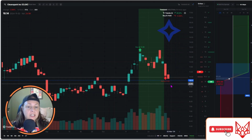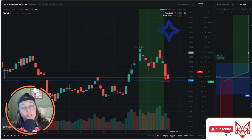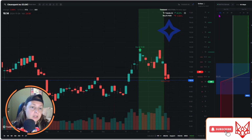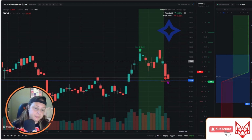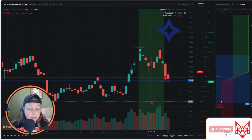So kind of fading this move and then accelerating back up should be on par. I wouldn't expect to hit 13 in a week unless something amazing happens. I mean, if Trump wins, that could happen. If Kamala wins, I would probably say that's not going to happen. But pushing out a week, the kind of $8 here as a support, I wouldn't expect we get down to that level. It's possible if Kamala wins, we do.